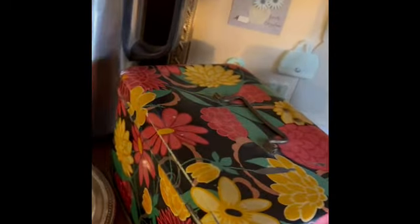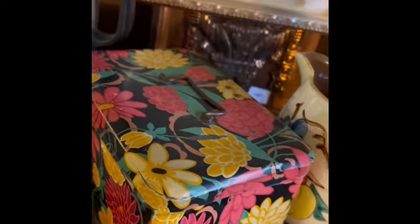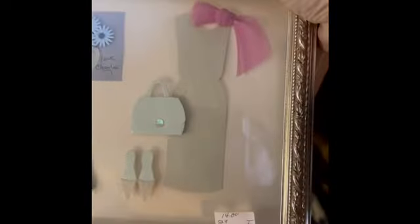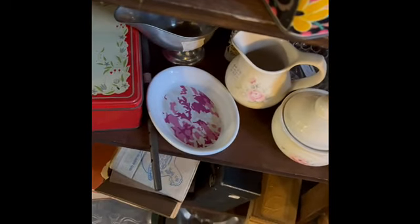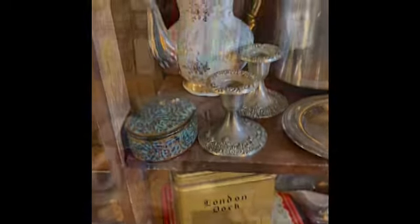Haven't had a chance to actually just really dig in and explore this one, but this caught my eye, this paper project in the frame. I thought that was pretty cool, and I've thought of doing that too. So they have a lot of nice little variety here at this flea market. There's big stuff, little stuff, ephemera, tins.